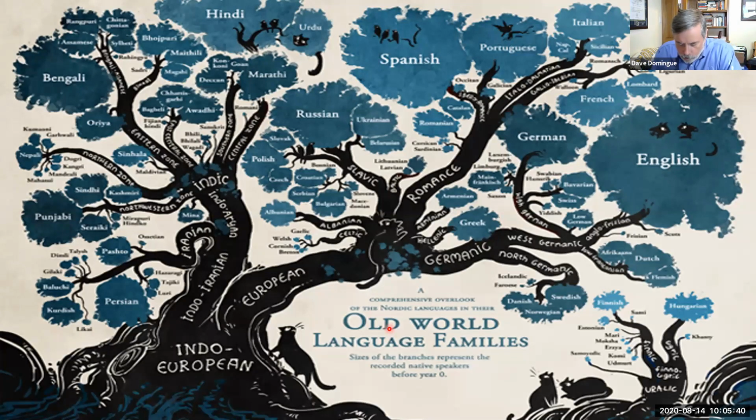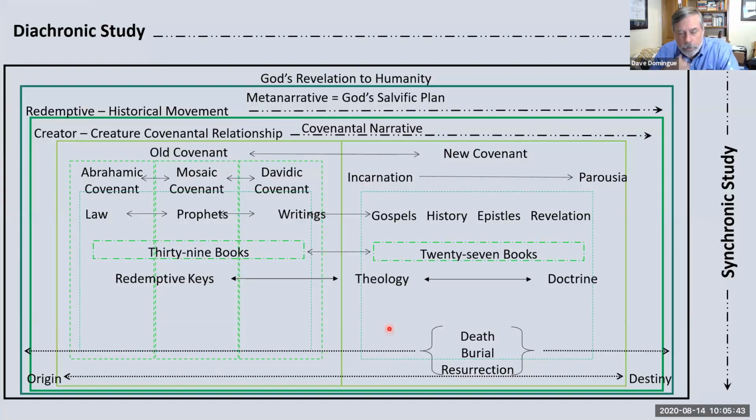So I want to talk about how we want to apply this in this class. If we think about God's revelatory plan, his revelation to humanity is both general and specific. General in that we see it in his creation in nature, but specific in that we see it in his word. And we see within his word this meta narrative, God's salvific plan. And across his salvific plan is this picture of redemptive historical movement to bring his people back to him. And so you have this creator-creature covenantal relationship that's depicted in a covenantal narrative through his words.